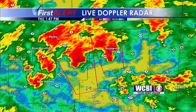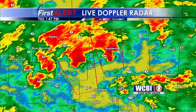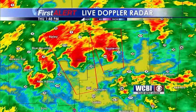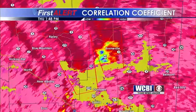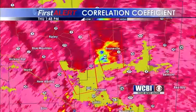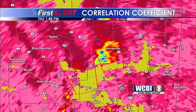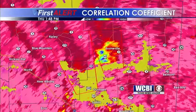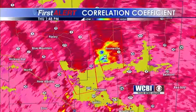Continue to watch very closely. Indications of rotation, not quite as impressive as they were 20 minutes ago, but still some cause for concern there. You notice that light blue circle has a correlation coefficient that has spread out, and a lot of times that's an indication of the touchdown of a tornado. I'm starting to feel a little bit hopeful. Maybe it's not on the ground at this point, but it could touch down at any moment, so we want people to take these seriously.